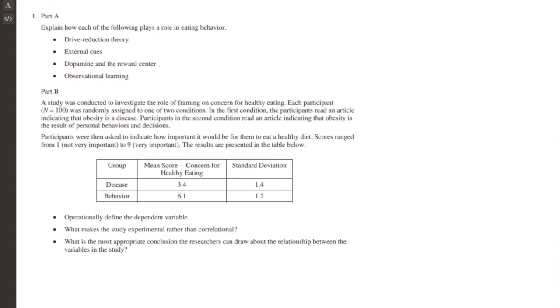Okay, so the dependent variable would be, I guess, which condition they were given. So if they were indicated that obesity was either a disease or the result of personal behaviors. So you said the condition they're given. Okay, so that's the thing that you manipulate. That guarantees it's the independent variable. But then I believe you did give me the correct operational definition of the independent variable. Oh, okay. So again, that's the one you manipulate or change, and the dependent variable you do nothing more than measure.